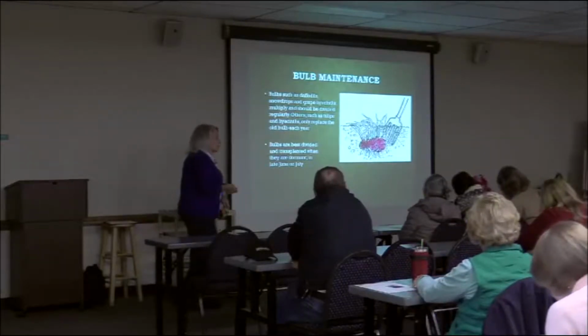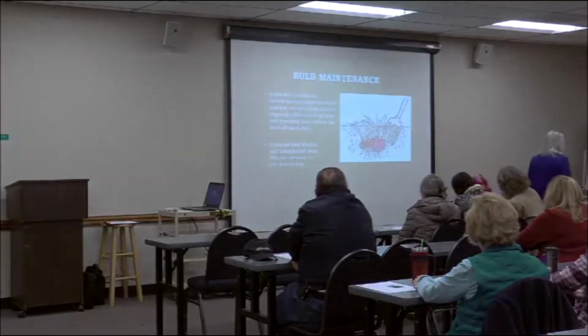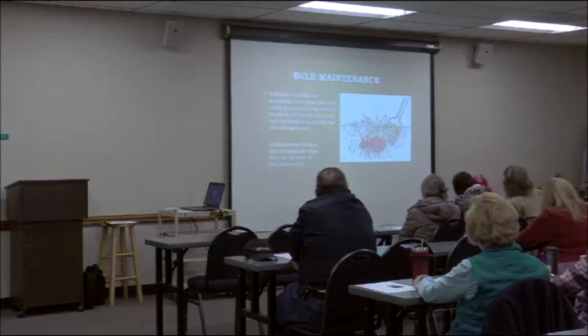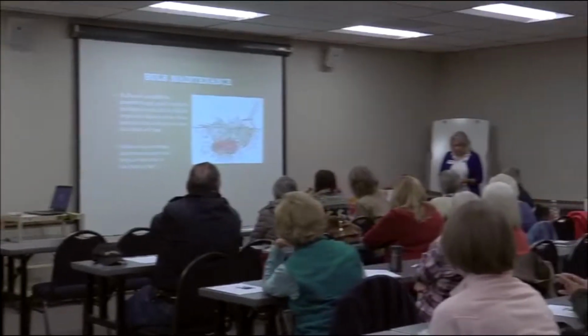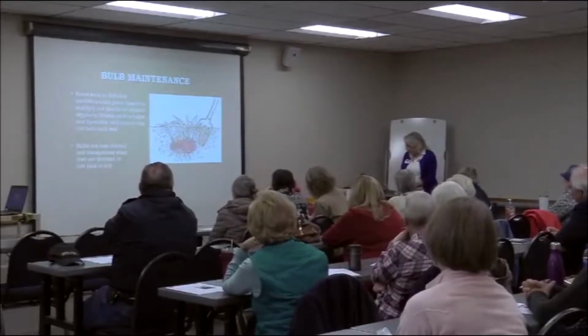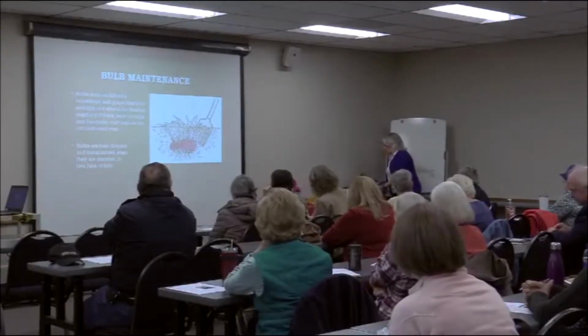So turn on the light for a second. I'm going to show you something. I actually dug this up yesterday when I was preparing a bed for the bulbs we're going to plant today. And I was very excited about it because the tips were showing of this. This is one of the bulbs we're going to talk about.